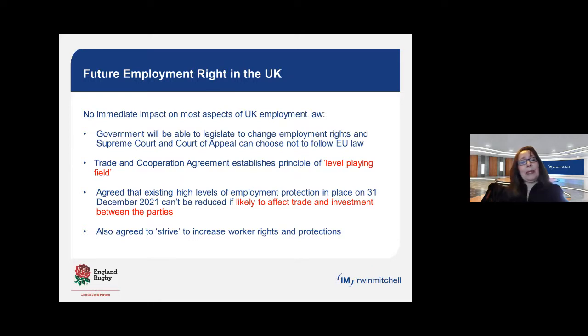You may have seen that a few weeks ago there initially was going to be a consultation with regard to possible changes of employment law following Brexit, and then after an outcry it was quickly binned, so that consultation is now not going to take place. No doubt for the reasons that I've just explained, namely that it would not only be difficult, I would have thought, to sell politically, but it would also likely have an impact on the level playing field arrangement in the trade and cooperation agreement.